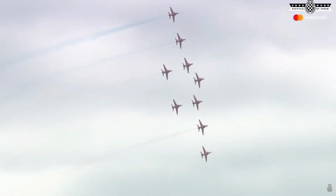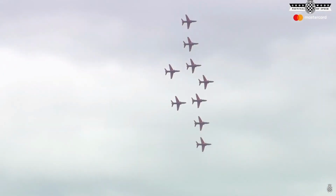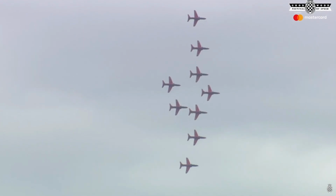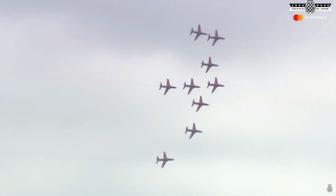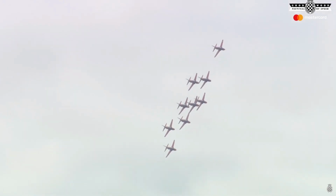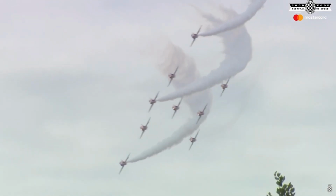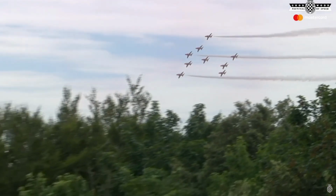On Red 1's right wing is the first of our new pilots this year. He is Red 2, Flight Lieutenant Toby Keeley. Toby's a former Tornado GR4 pilot. More recently, he's been instructing on the Hawk, but a new version of this aircraft, the Hawk T Mark II, the Royal Air Force's newest advanced jet trainer. That's him on Red 1's wing. It's the first time his parents have been watching Toby today, so a big hello to you guys watching here at Goodwood. To the right now, to the south, you'll see the shape of an aircraft, specifically the Spitfire.